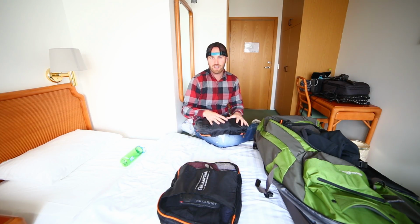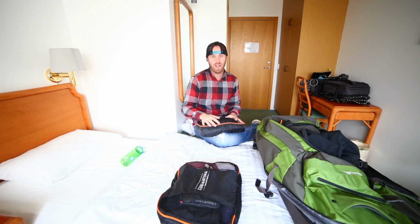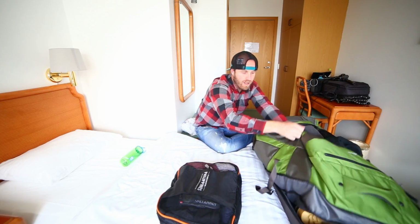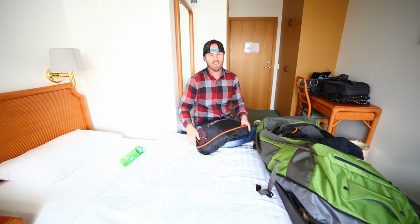I've also packed some really nice and kind of expensive hiking socks, which are really good for Iceland if you are doing some hiking and walking. And we are doing that on this trip. So underwear and socks. Again, these are clothing, just t-shirts and pants.